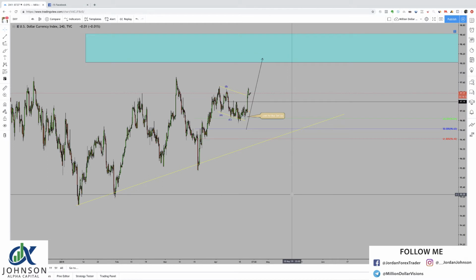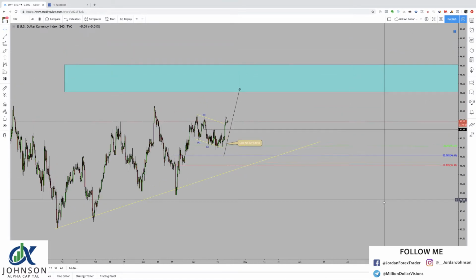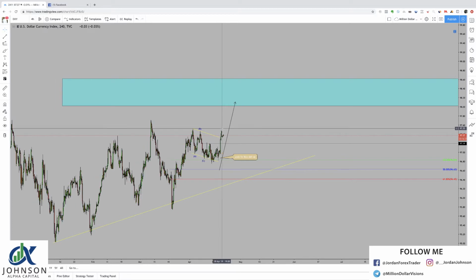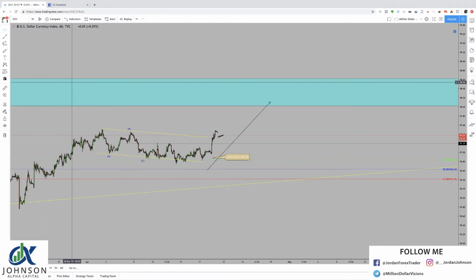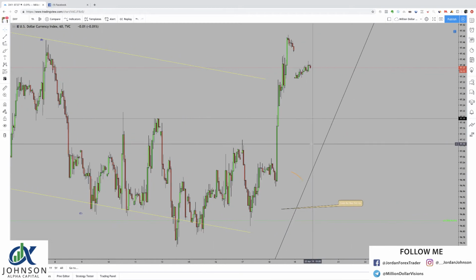Let's dive into this week's market analysis. Let's start off looking at the dollar index, as we always start off. So we broke out of this trend. We're breaking to the upside from this corrective structure that we were in. Let's dive down to an hourly time frame to see exactly what we will probably get.